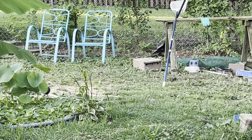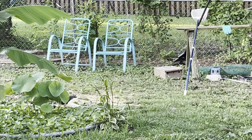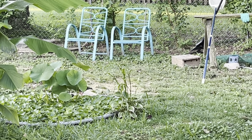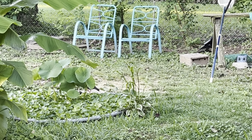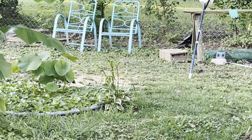Even though there's water inside the coop, the pond is full of water hyacinths, and that's how smart the birds are. There was not enough room over there to drink the water. I don't know if you guys paid attention. They kind of used the beak and moved the hyacinths around and drank water.